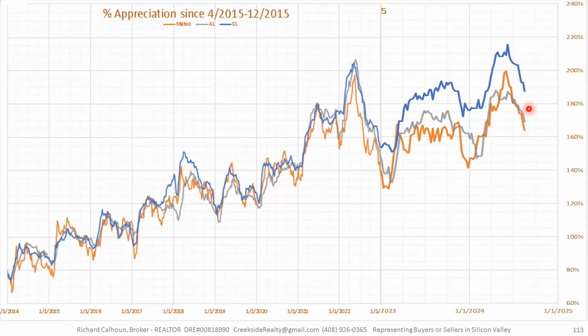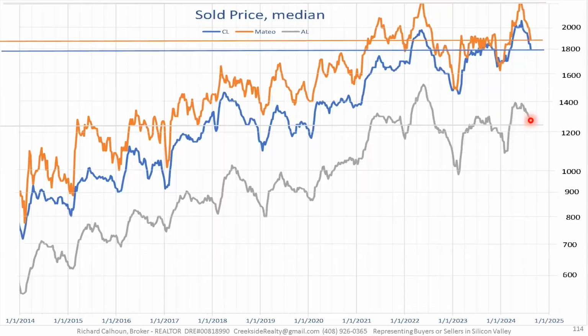Here's the long-term appreciation. Santa Clara County has the most appreciation, to somewhere around 83% appreciation since the last 9 months of 2015. Alameda County and San Mateo County are pretty close together at, looks like, 62% for San Mateo County and 64% for Alameda County.